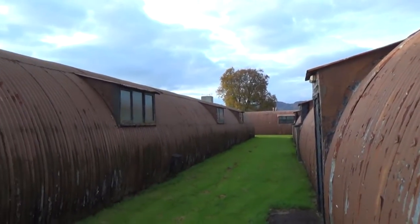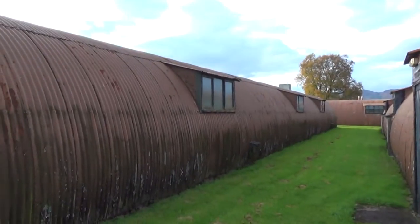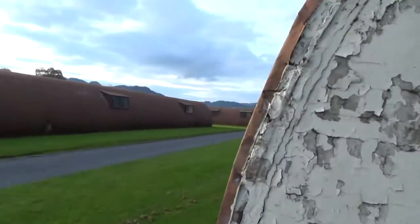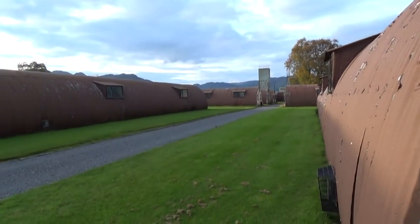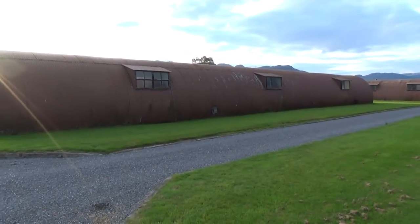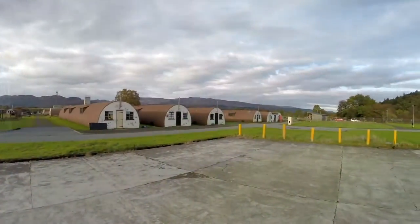There's dozens and dozens of these things. Old World War II bunkers and probably Cold War storage, or a Cold War era. Another interesting find, strange places in Scotland.